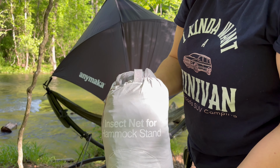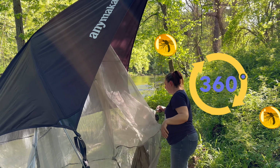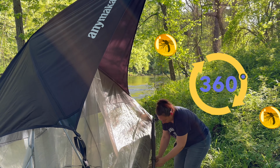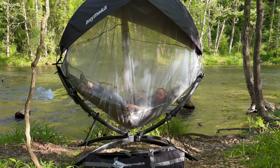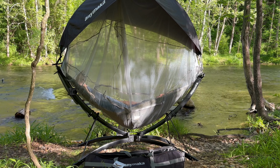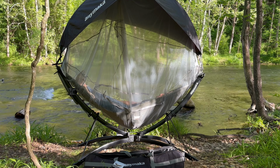The newly released Anymaka insect net provides 360-degree bug protection with this new product on its line. So getting attacked by mosquitoes, flies, or no-see-ums is no longer an issue. Plus, you still have plenty of headroom. The interior gear hook makes it easy to hang small essentials like keys.